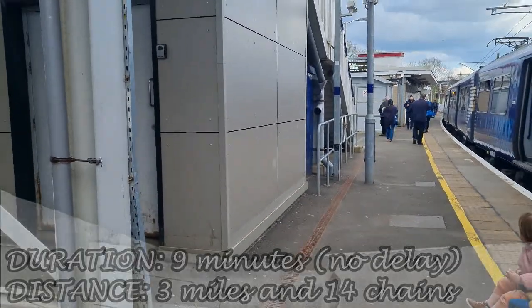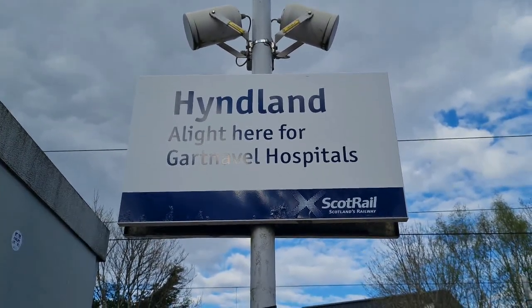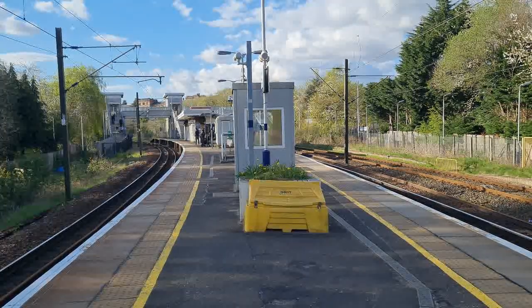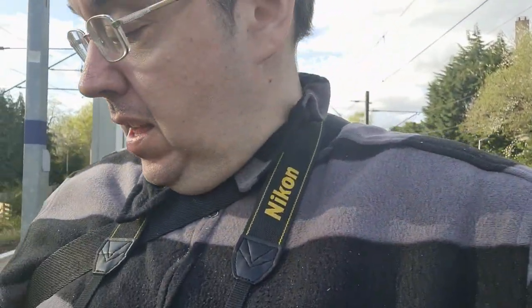Hello, Hyndland. It's been a while. Right, and we're here at Hyndland Station. It's ScotRail operated with two platforms in an island configuration. And can I first of all say how much I've missed this station? And second of all, this camera here is fucking lethal. Lethal.